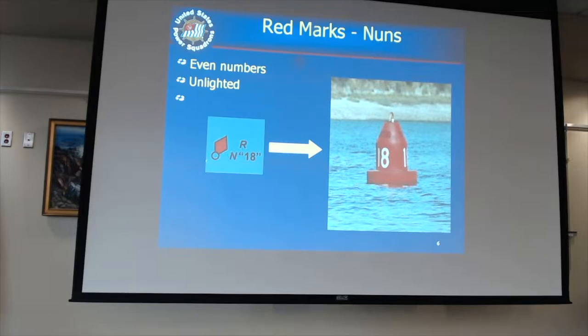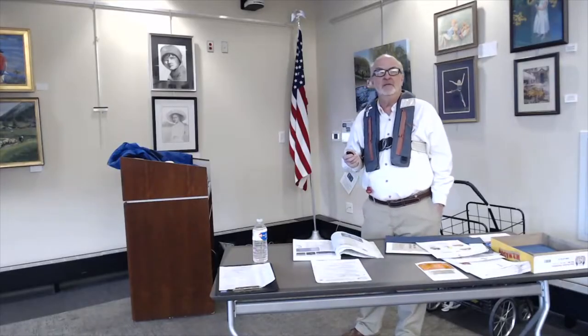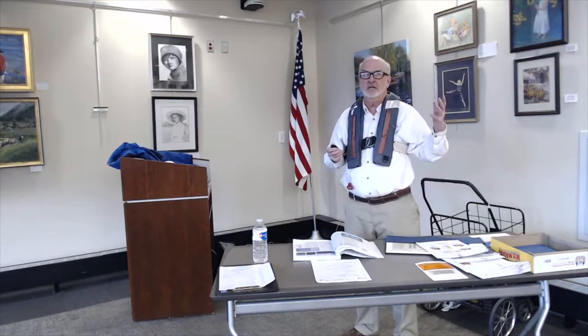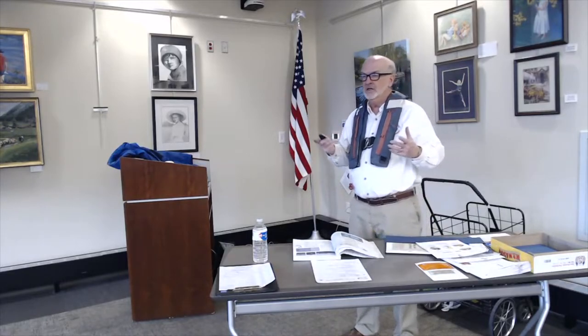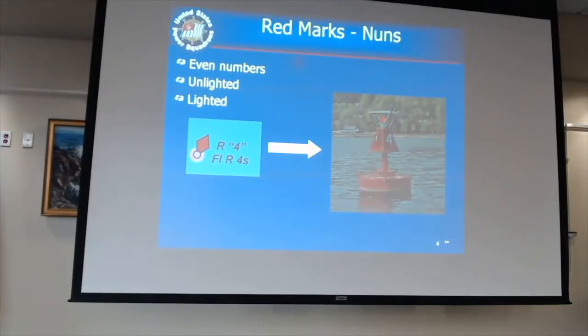Some of them are unlighted. The other things they'll give you are the color and the shape. And then if they are lighted, at night you may not be able to see the buoy, but you can see the light, and red buoys have red lights. Green buoys have green lights, so you can tell from the light. In some cases, if you have your chart in your hand, some of them have bells and gongs on them that help you to identify which buoy you have found. So they give you as many identifiers as they possibly can.